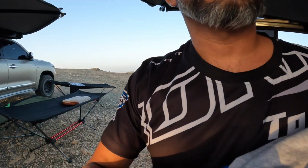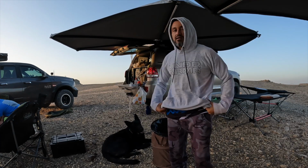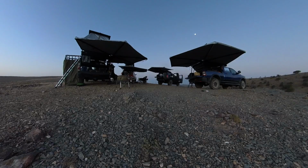So temperature is coming down. It's getting quite cold. Time to put on some warm clothes. Now with the sun setting and temperatures expected to drop as low as 10, it was time for us to call it a night. And that is part 1 of our Jabel Akhdar trip.